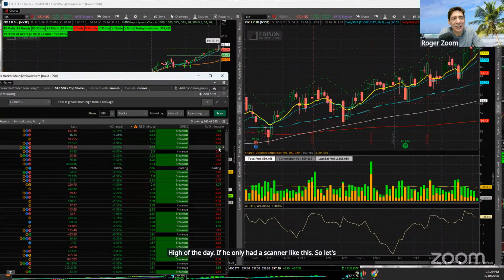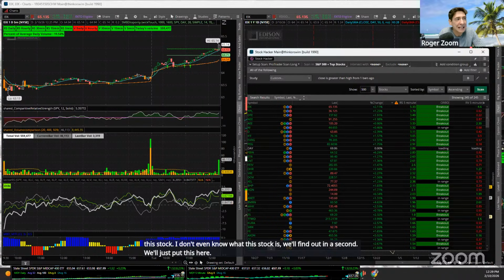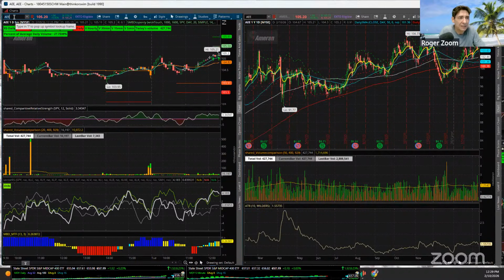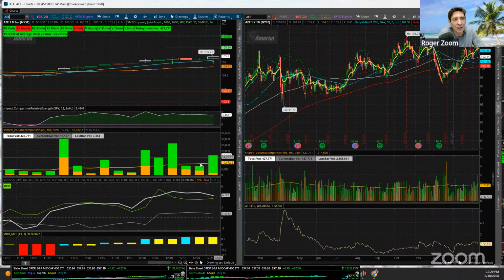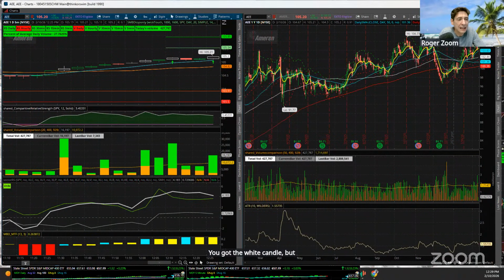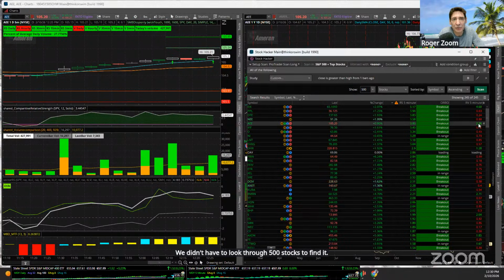So let's take a look at this stock. I don't even know what this stock is. We'll find out in a second. We'll just put this here. So AEE, let's look at AEE. White candle, the arrows just printed. Profit target 1, 105.51. Profit target 2, 105.95. Takeoff time. Look at the volume above the 50-day average. You got the white candle. But the most important thing is we didn't have to look through 500 stocks to find it. It was served to us on a silver platter.